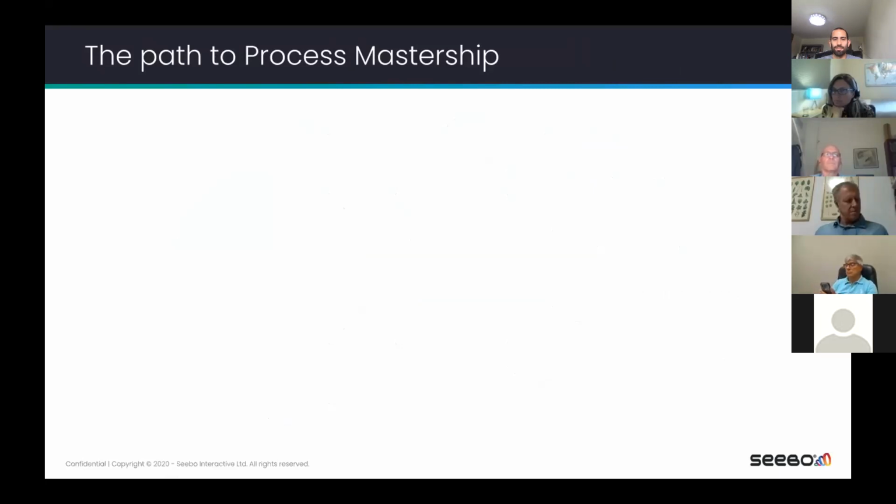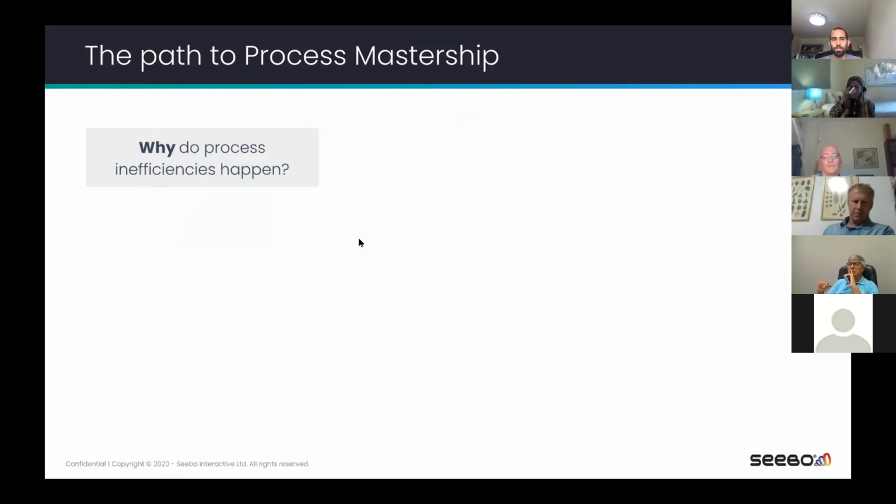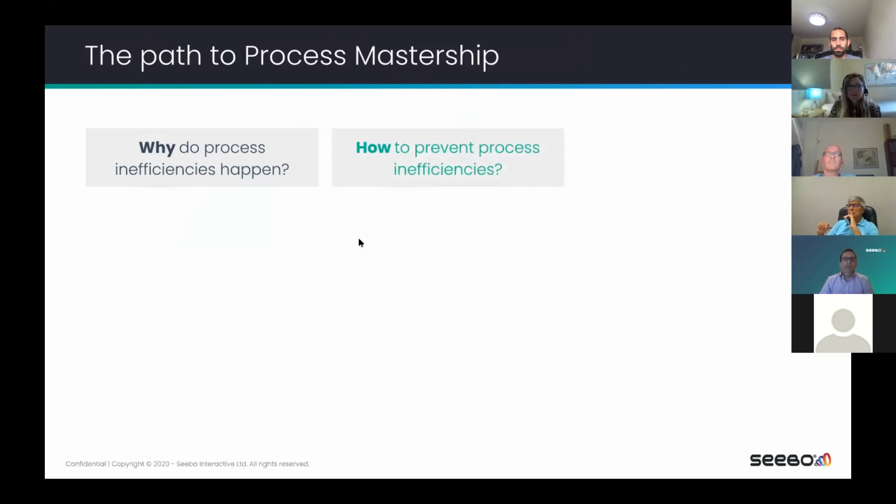To tackle these process inefficiencies, manufacturing teams have to answer three main questions. The first one is, why do process inefficiencies happen? The second is how to prevent those process inefficiencies. And when should they take preventive action in order to eliminate those process inefficiencies?